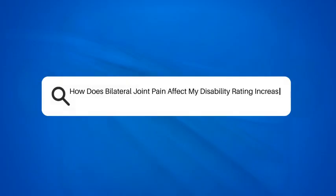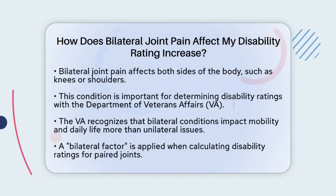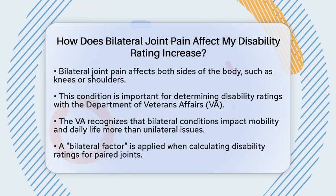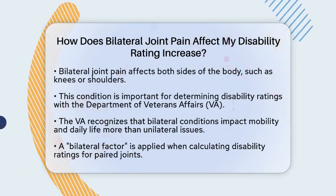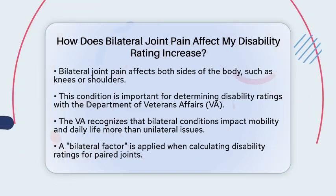How does bilateral joint pain affect my disability rating increase? Attention veterans and supporters. A topic gaining traction recently is how bilateral joint pain influences disability ratings. Many veterans are seeking clarity on this important issue.